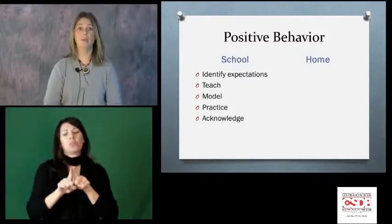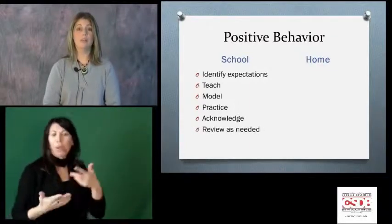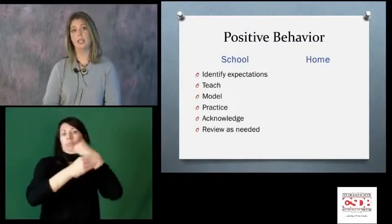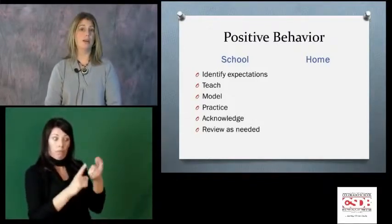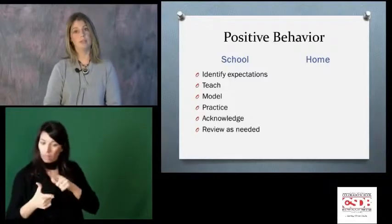Lastly, there are times when we have to review those expectations as needed. If there's a big concert at school, if we're having a special luncheon in the cafeteria, reviewing those expectations prior to those events helps students know what they need to do and show those positives.